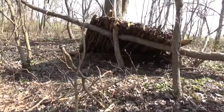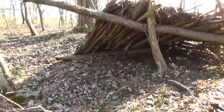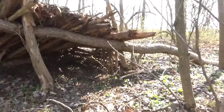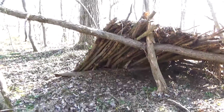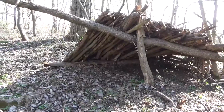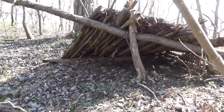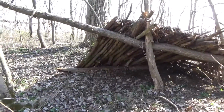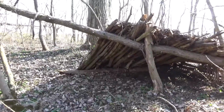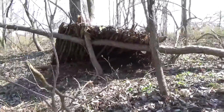I'm still debating on what to do about the side here, whether or not I'm gonna actually make a little barrier like that here, or whether I won't. I don't know. If the rain comes in from that area, it might get in the shelter, but there's no way of protecting it from everything. But I do think maybe I will put a side to that eventually, but right now I'm gonna call that as done as it's gonna get.